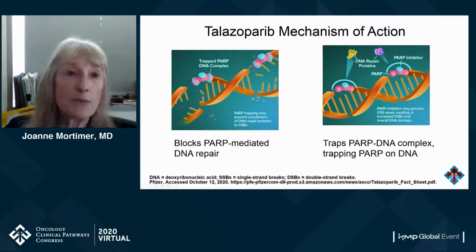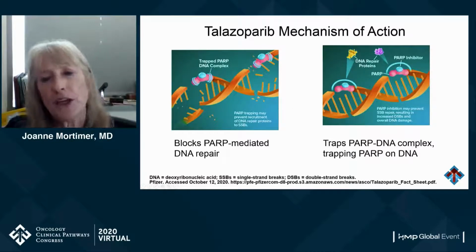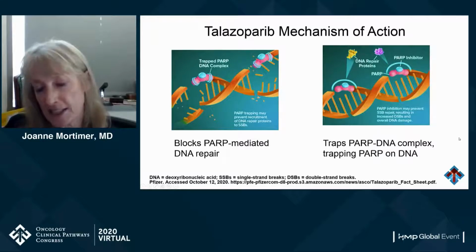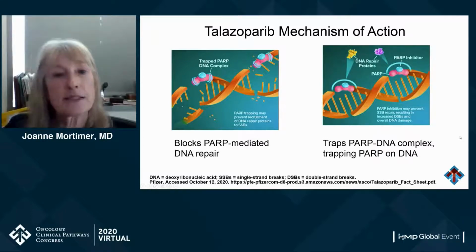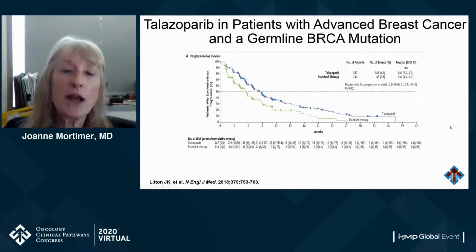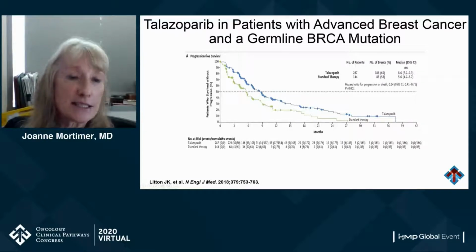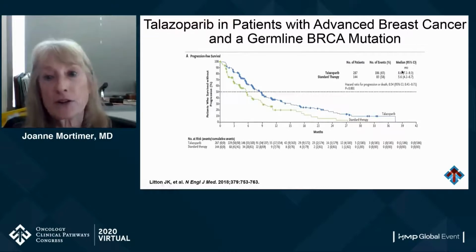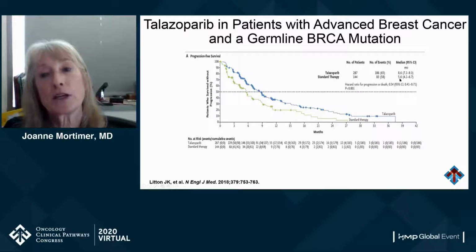The second PARP inhibitor is Talazoparib. Its mechanism of action is as a PARP inhibitor. It uniquely traps the PARP DNA complex, which may make a difference in its efficacy. That's yet to be proven, though. The EMBRACA study results are shown here, and the study design is identical to the previous study. It is Talazoparib compared to physician's choice of chemotherapy. And as we see, the progression-free survival of 8.6 months with Talazoparib was superior to chemotherapy, 5.6 months.